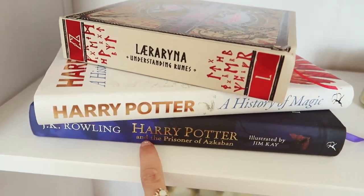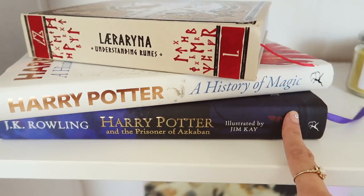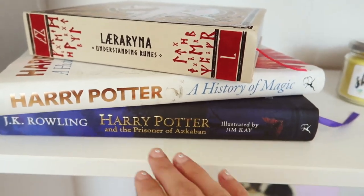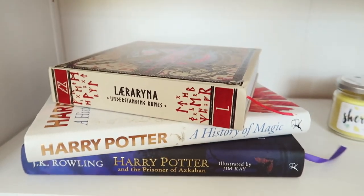And then underneath here, we have Harry Potter and the Prisoner of Azkaban, and it's the illustrated version. I have the first two as well. I don't know where they are at the moment, but they're just so much fun to read because, of course, they're illustrated and they just look really cool.